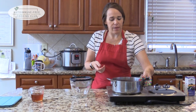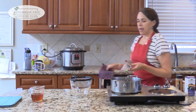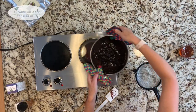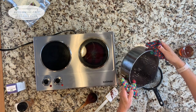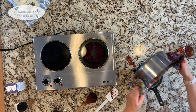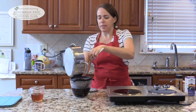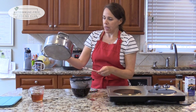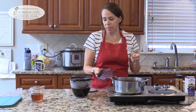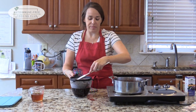Okay, so I really need 2 hot pads, don't I? If I have way more than 2 cups, I will pour it back in. Now, something I meant to tell you before that I forgot is that you really want to wear an apron because the berries will stain, or at least wear something you don't care about.